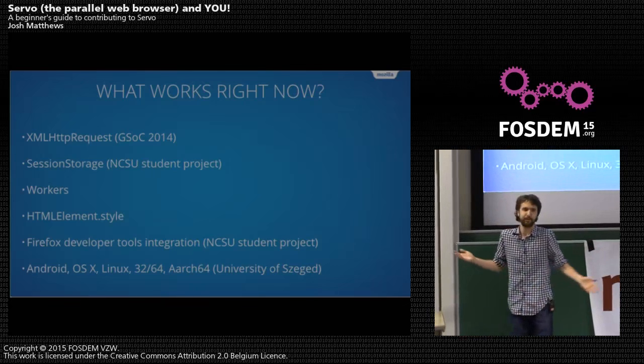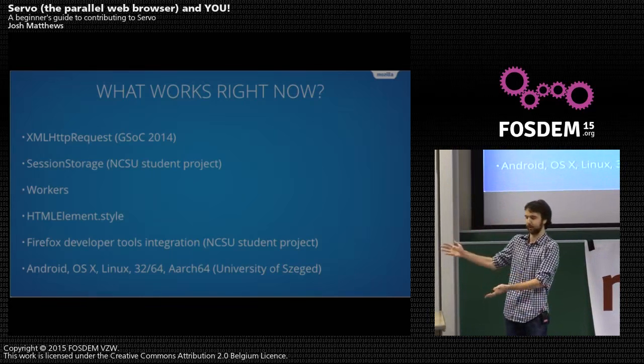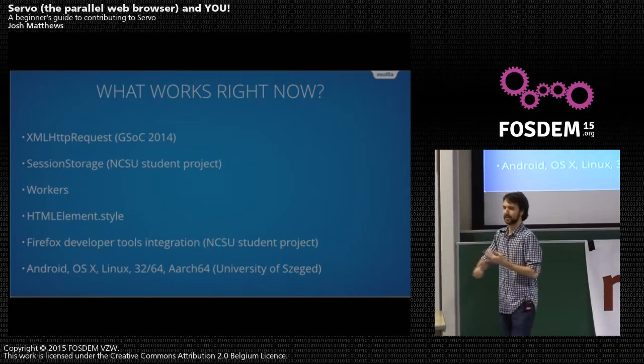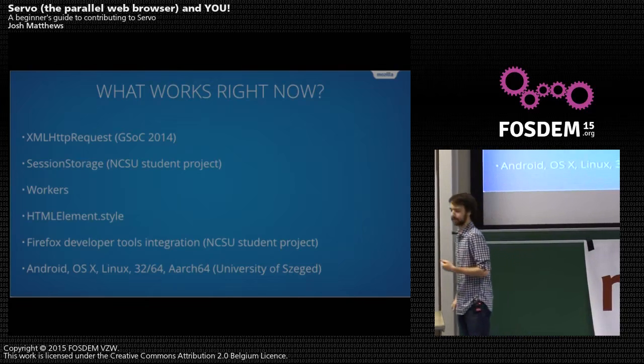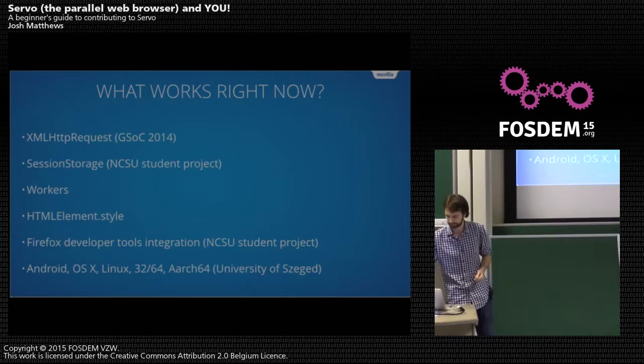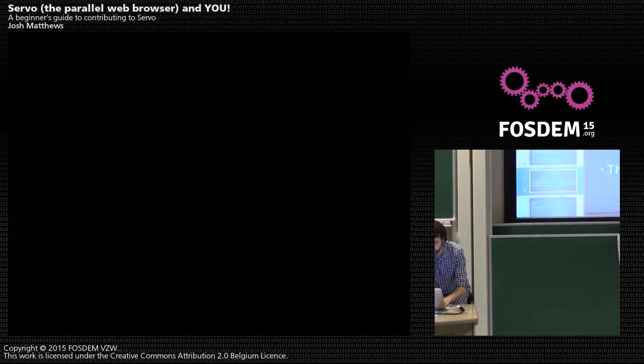We also have developer tool integration with Firefox, because Firefox supports remote developer tools, and we can do that. We have it working on Android, on OS X, on Linux, for 32 and 64-bit operating systems. And another student from the university in Hungary has also contributed AArch64 support. So let's take a brief look at what it actually does right now.